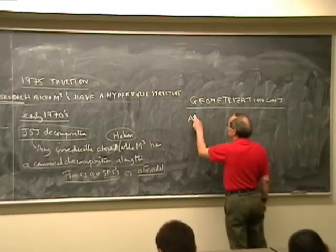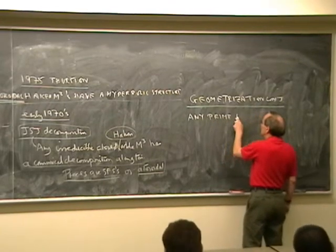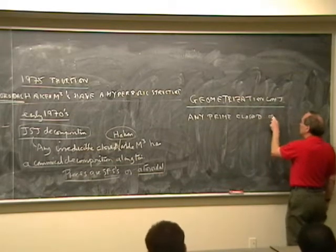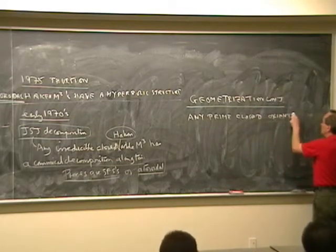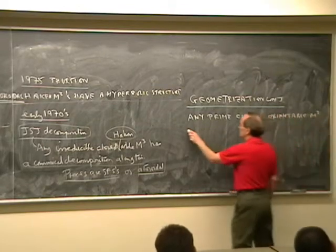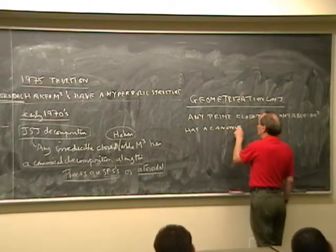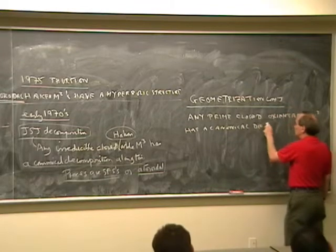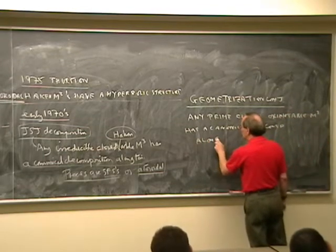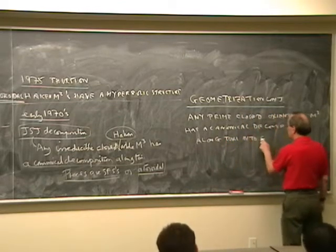So any... Let's go back to prime. Remember, let's say closed orientable manifold has a canonical decomposition along tori into geometric pieces.